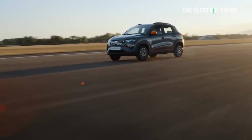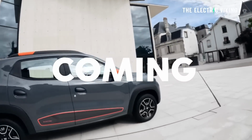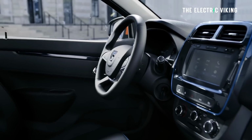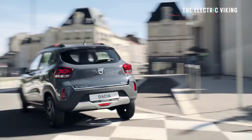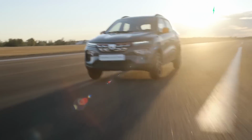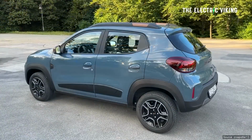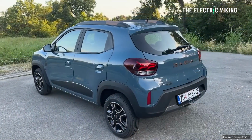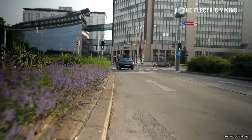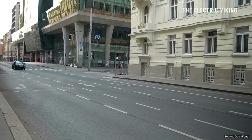Dacia first started European sales of the Spring, one of the best-selling electric cars in Europe, in 2021. And it's been quite a big hit. More than 120,000 orders have been placed since launch, and it helped Dacia increase its global sales in 2022 by 7% year on year. Dacia says that while the Spring has been purchased most often as a household's second car, it is the main means of transport during the week for 90% of the multiple vehicle households that own one.